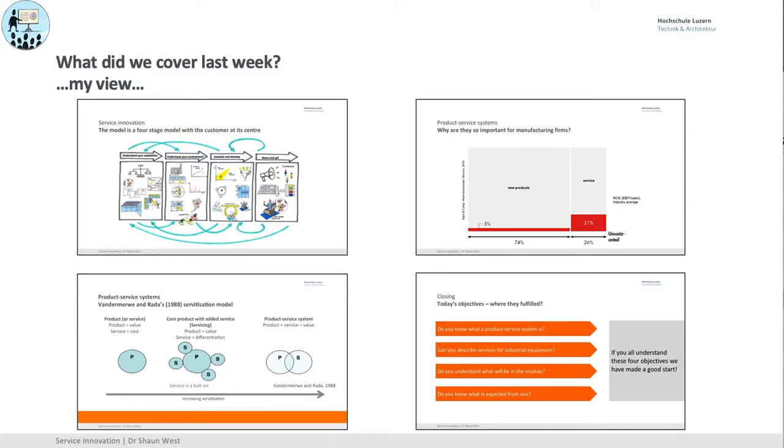We looked at product service systems. What are they? We understood why we needed to do service by looking at where the margins come from, and we closed out by giving a summary of what we covered in terms of the new concepts of product service systems and what was expected of you in the exams.